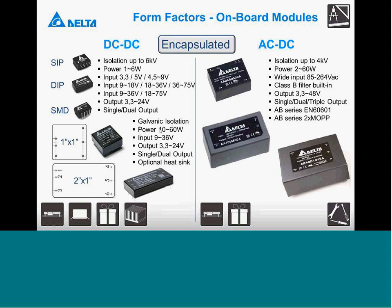And the 2x1 goes from 10 to 60 watts with a 4:1 input, 12 and 24 volts, and you find different output voltages, single and dual output, and you get an optional heatsink for the cooling.